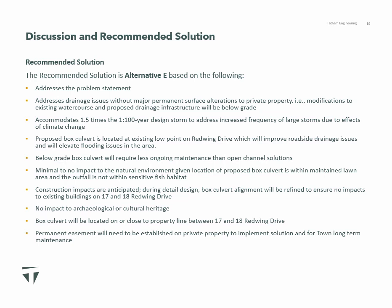This slide provides some discussion regarding the selection of alternative E. Alternative E addresses the problem statement by improving the drainage issues in the area without permanent surface alterations to private property, since the box culvert will be located below grade. The box culvert has been sized to convey 1.5 times the 1/100-year design storm. Constructing a closed system versus an open channel will reduce the required continual maintenance of the system.